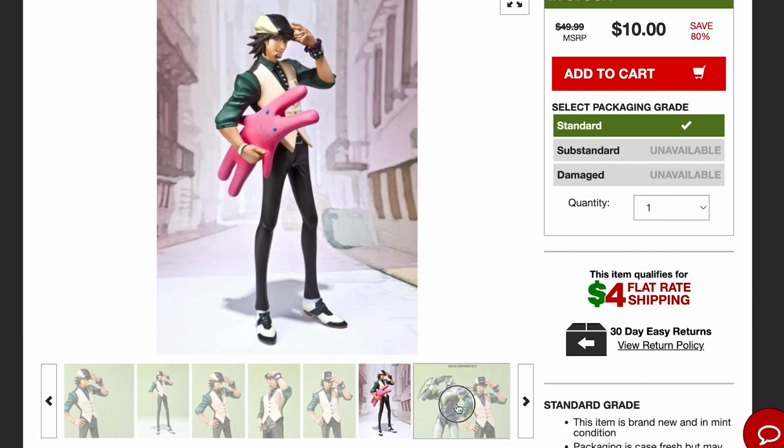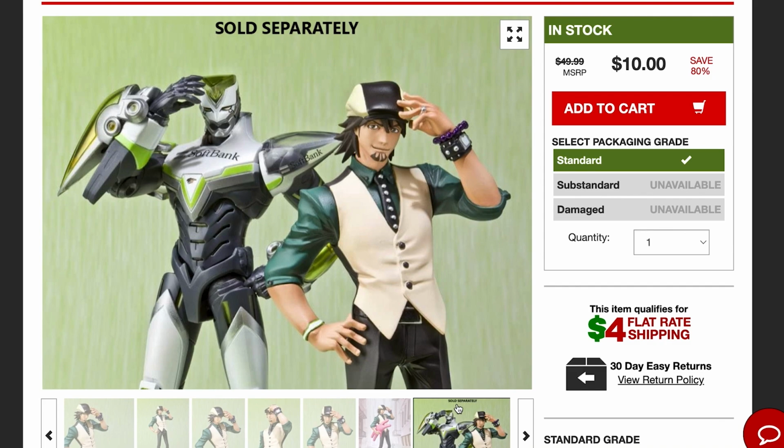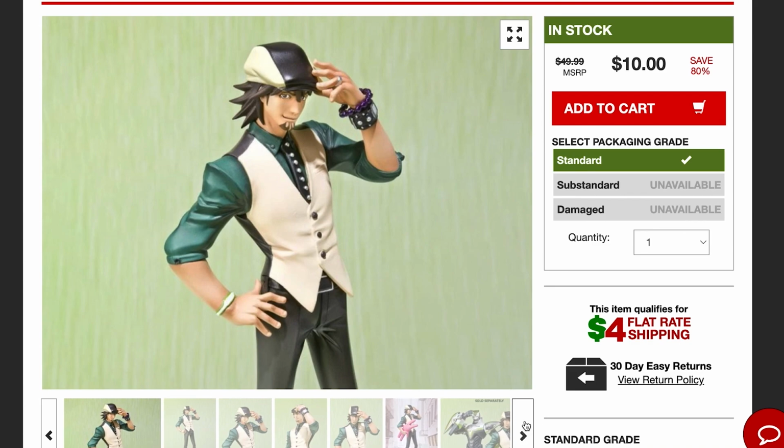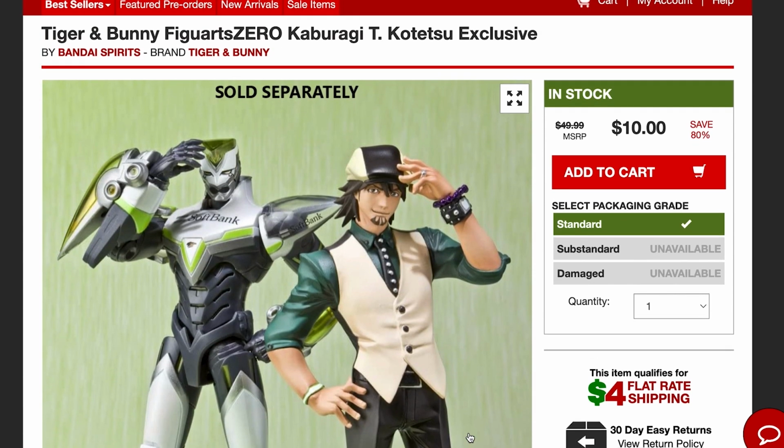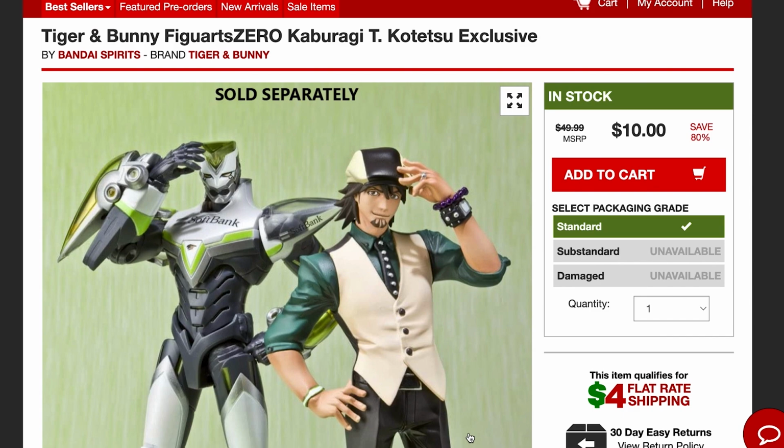Comes with one accessory. And of course, his other statue, which is literally his mirror image, is sold separately. But for $10, maybe that other statue would look wonderful with this Tiger and Bunny. Kaburagi T. Kotetsu, he looks amazing. $10, guys. Definitely pick him up.